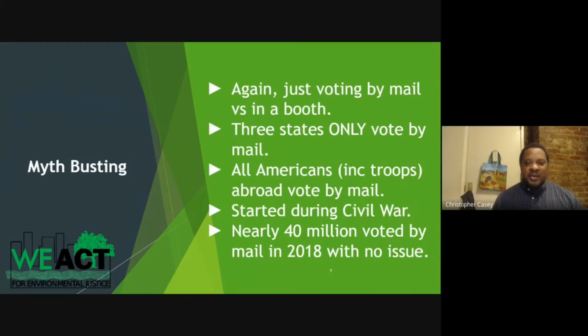That's all it is. The second is that there are 3 states that only vote by mail. There are no booths, there are no lines, none of that. They have all voted by mail for years, and those states are both states that are mostly Democrat in terms of who wins and mostly Republican, okay? The third is that all Americans who are abroad, and there are a little over 3 to 4 million of them, including our troops, our diplomatic service, all of those folks vote by mail and have for years.